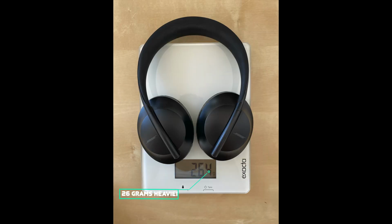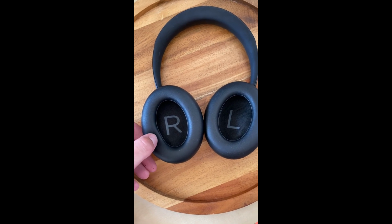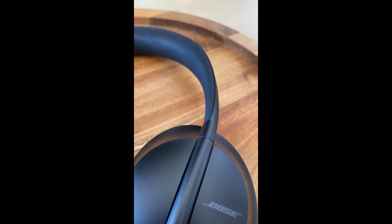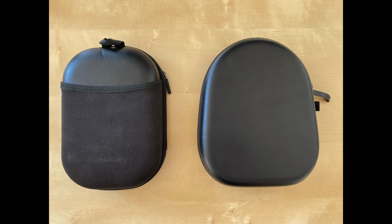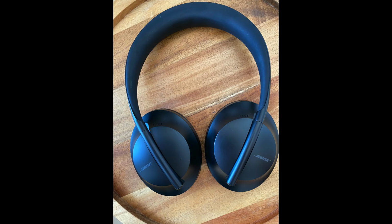So it feels like it weighs a lot more than the older headphones, but surprisingly enough, it's only 26 grams. So apparently, I'm sensitive enough to notice a weight difference of 26 grams. Now, if you compare that with the total weight of the headphones and the travel case, then apparently Bose has somehow been able to reduce the weight of the travel case tremendously, because the total of the newer headphones with the travel case is 5 grams lighter than the total of the older headphones.